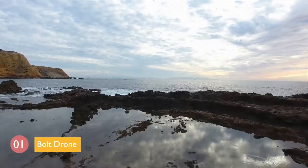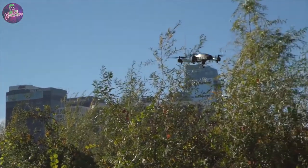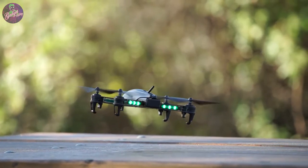Piloting drones is a relatively new activity that most people are starting to explore. We wanted to design a drone that introduced as many people as possible to the first-person view drone experience without breaking the bank. Introducing a whole new flight experience.